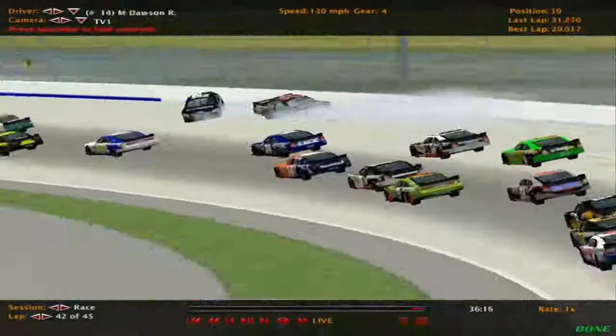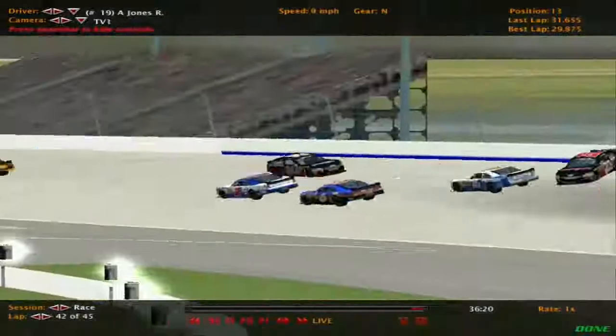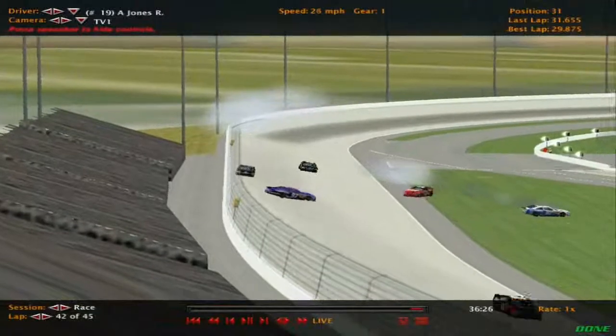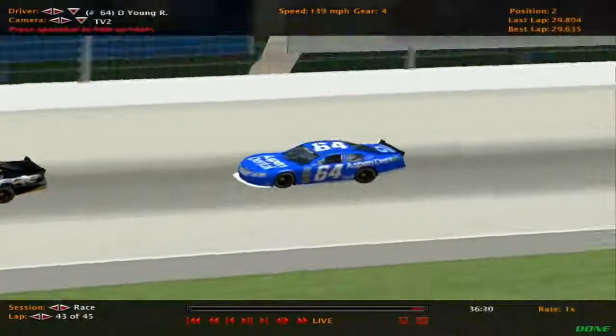Oh, there was a wreck, and that's the end of the race. Alexandra Jones and Cody Lamas wrecked. Oh, nobody else hit him. Oh, Matt Wells just hit him. Oh, and he got plowed by Jack Richards and Will Livingston. I believe the race is over. They're slowing down, and this race is over.